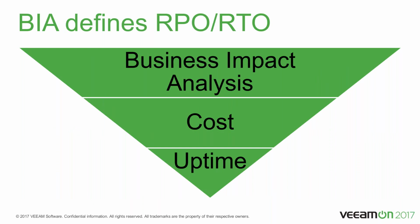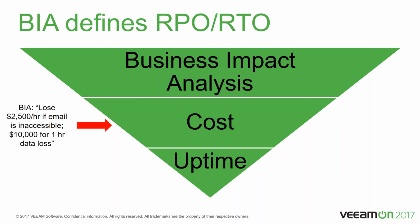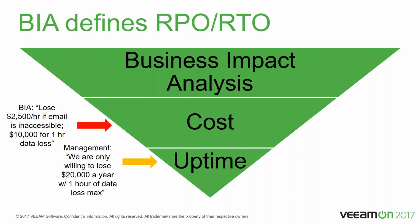So availability and DR are really tied at the hip in the fact that we start with our business impact analysis. We figure out what the business is willing to lose. So let's say that you have $10,000 an hour for data loss is what you understand if email ends up going down. That's going to be your cost that you have to weigh against your BIA. The business says we're willing to lose $20,000 a year. So that's with a 1 hour max data loss. So that's really 2 incidents per year is what that adds up to.